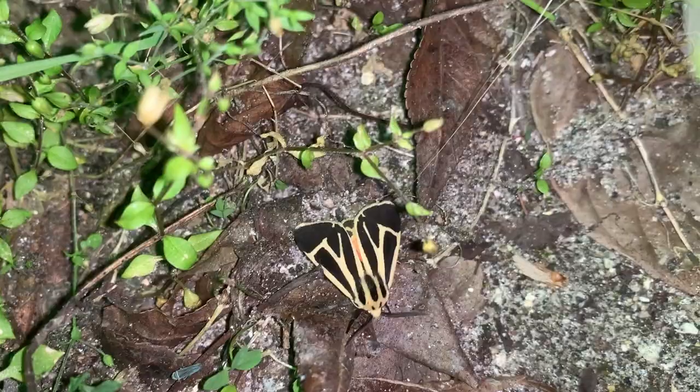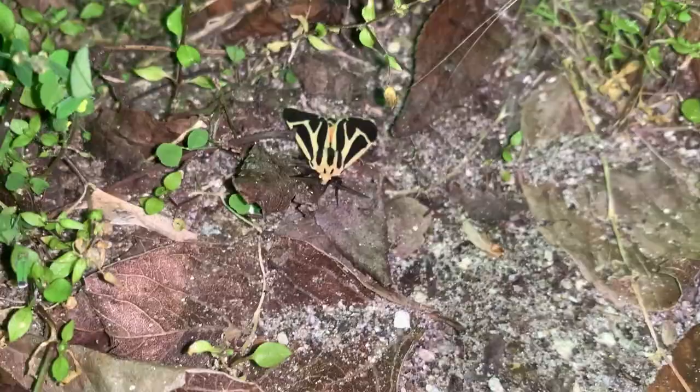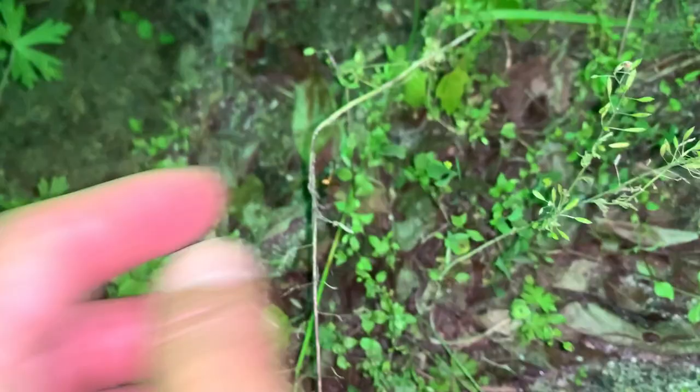Nice. Okay. You want the tiger moth first, or? I want the tiger. Okay, hold on. Oh, that one's cool too. Yeah, right there. It is beautiful. That's a carpenter moth. Both. That's a good bug right there. I like both of them.